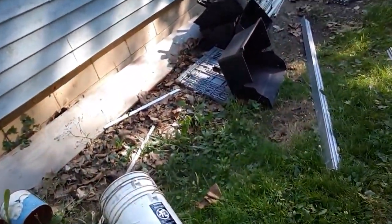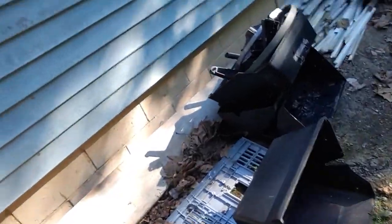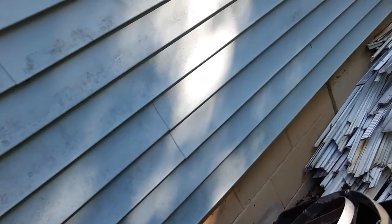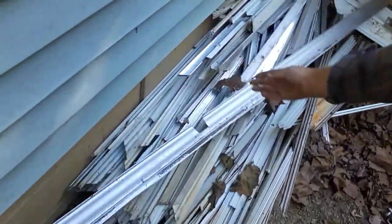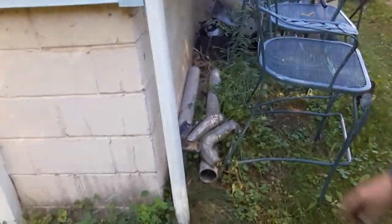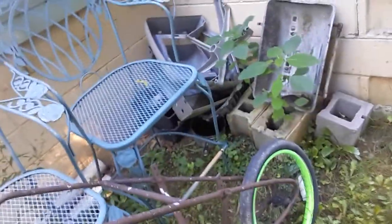And it's all my cast aluminum here. This is all extruded aluminum here. That's some of the cast aluminum. I got more cast aluminum around here. It's just a little bit in here. Not the chairs, and not the plow either, but back in there. Got some there.